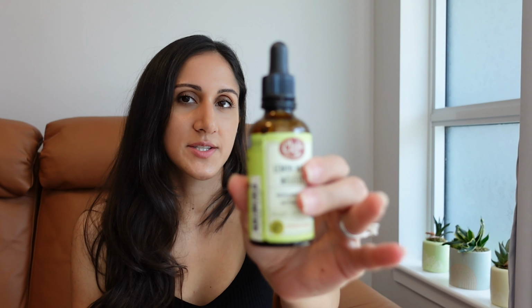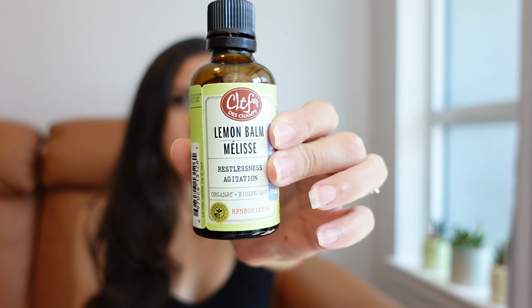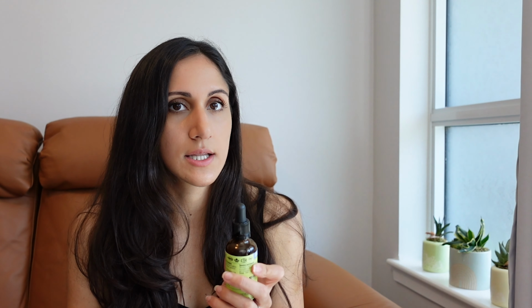Last one is a herb, and this one is Lemonbalm. Lemonbalm is great for a few things, but I like taking it, one, because it's great for stress, and two, it's very calming for the stomach. If I'm feeling a little bit stressed out, if I feel like my stress has gone to my gut area where I'm experiencing some tension or some bloating, I will take Lemonbalm, and it helps with easing and soothing things down. This is a tincture, which means it's a liquid extract of the herb. So I'll show you what it looks like.